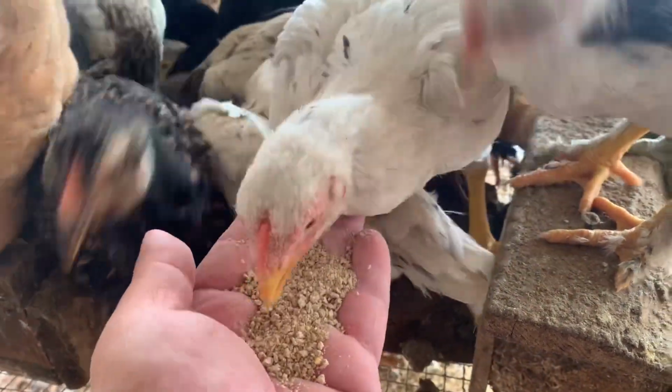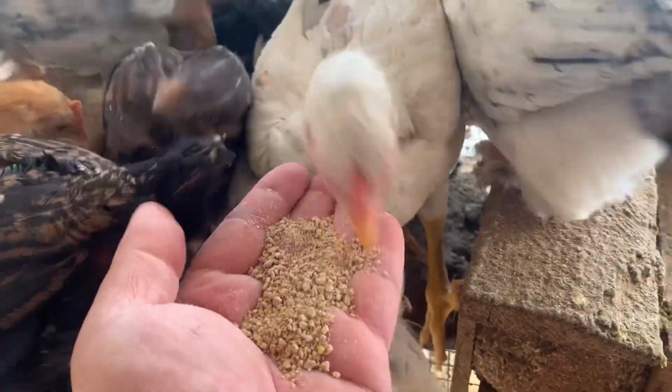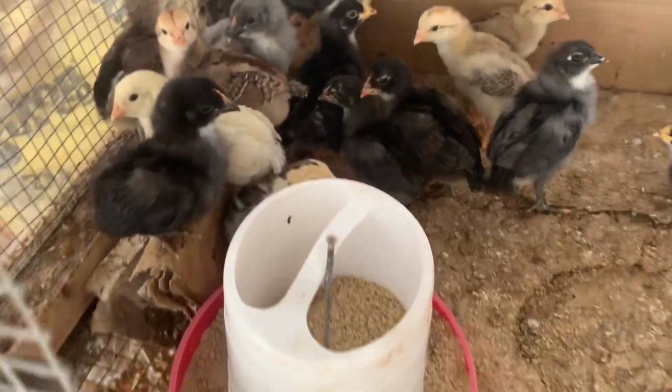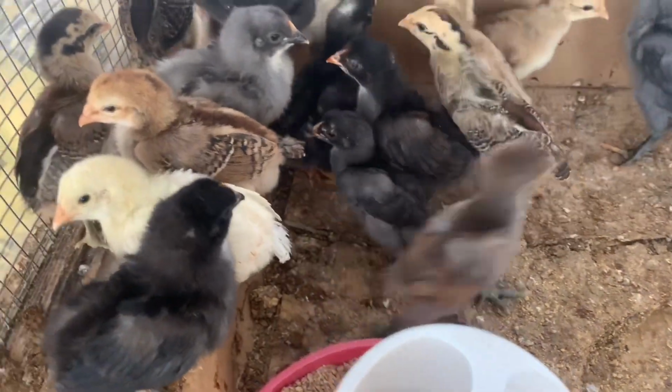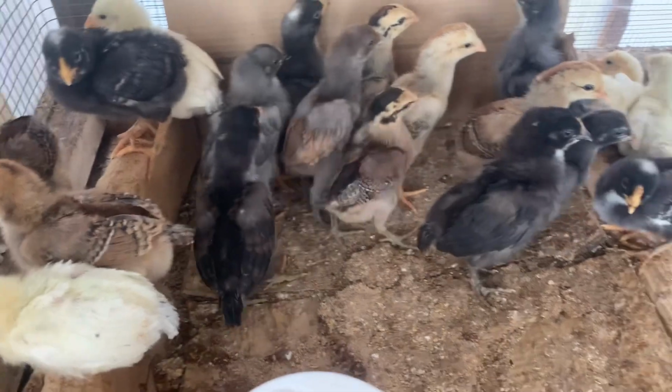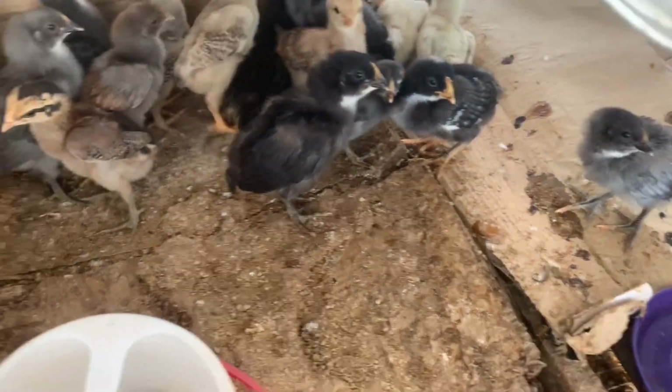All we're doing now is just waiting on warmer weather, otherwise these guys are gonna have to be moving out really quick because their room is getting small. As for set 1 on the other side, they have gotten big as well. Being 2.5 weeks old at the time of this recording, they aren't as tame just yet, but that will eventually change the more they get used to seeing us.